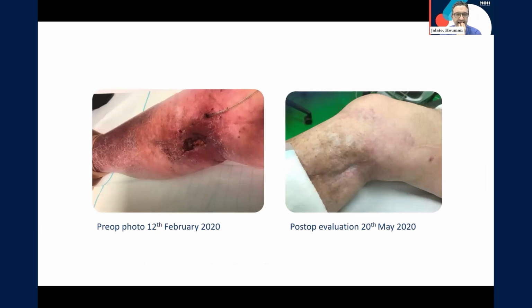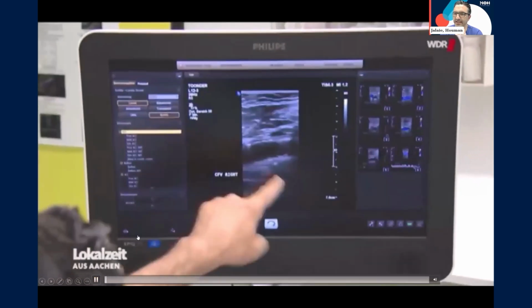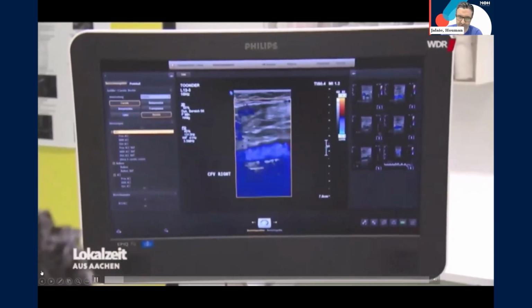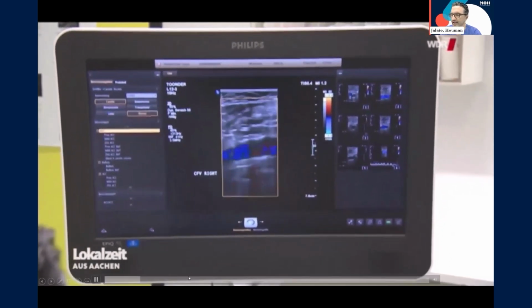That was the patient's leg in our outpatient clinic before the procedure, 2 months, 3 months after the procedure. And hopefully I have time for 1 minute asking the patient in our outpatient clinic. I think that was 3 months after the procedure. He's speaking German, but it is written in English.